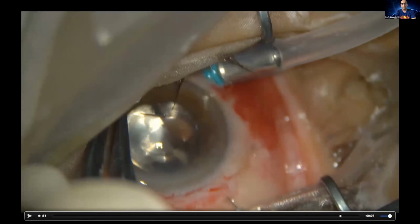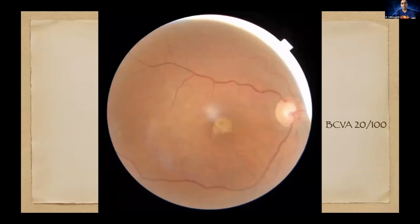So what I did was I drained and I dried the posterior pole as much as I could, bone dry, and put in gas and hoped for the best. And I was lucky in this case that I did.